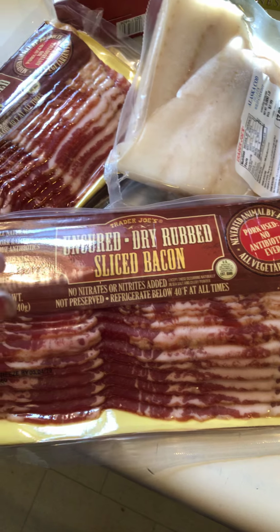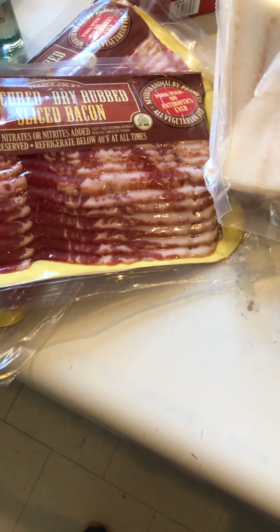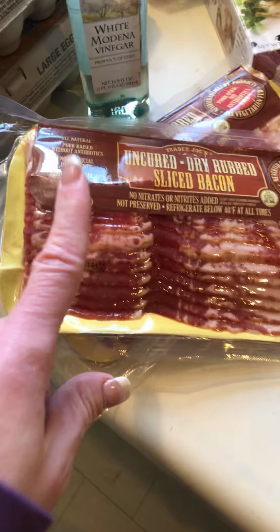When you chew it, I can't even think of what that word is. Sensory, like sensing it. I don't even know. But who cares? This bacon is really, really good. So I always stock up on this bacon.